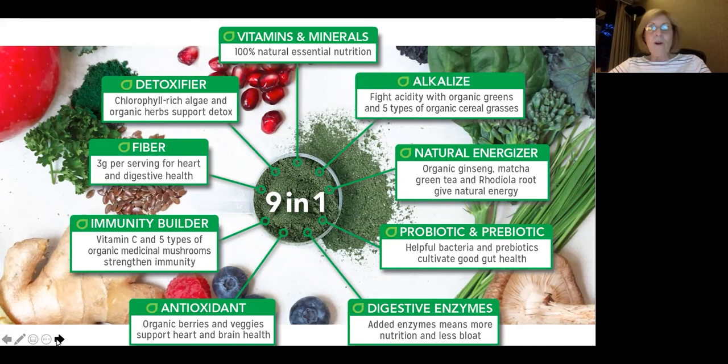Now we're going to talk more about antioxidants and free radical damage in future webinars, but just as an example of an antioxidant, something called anthocyanins. These are pigments that are red and purple and blue, such as found in berries. And these antioxidants help to protect the body against chronic diseases and conditions in the body. So we really need those antioxidants.